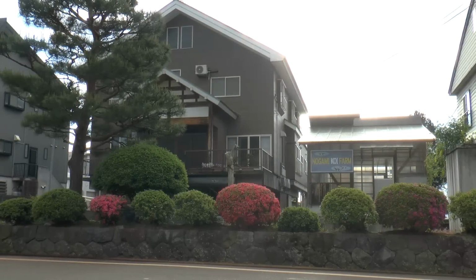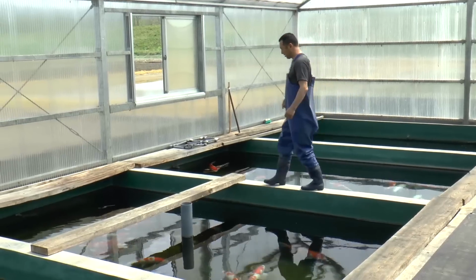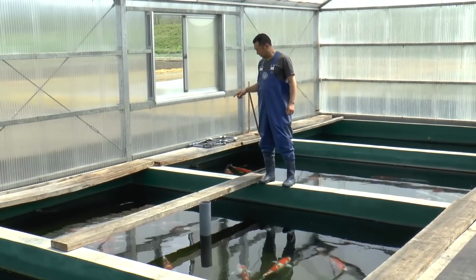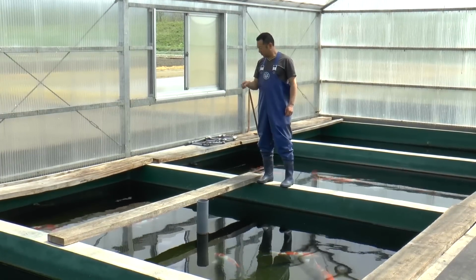Nogami Koi Farm is situated in the village of Mimikaichi, very close to Ojiya City, but technically part of Nagaoka City. It's the 2nd of May, and Hisato Nogami is preparing to release koi to one of his mud ponds.